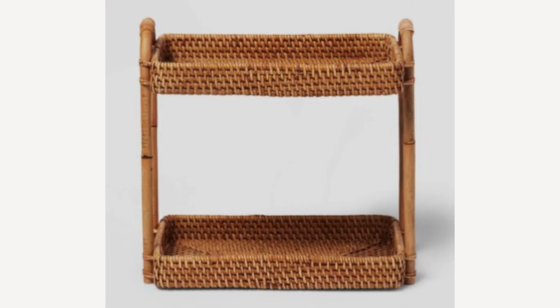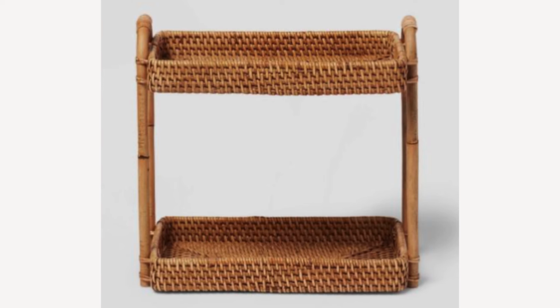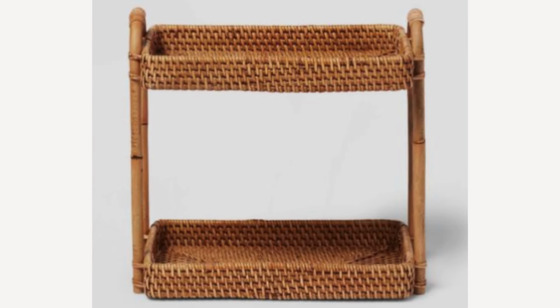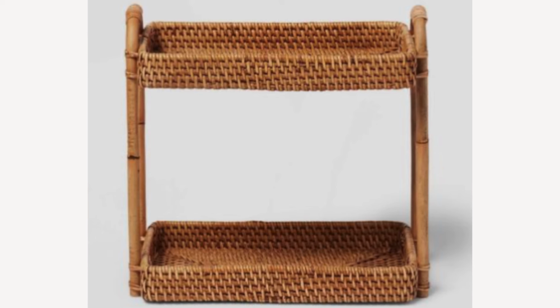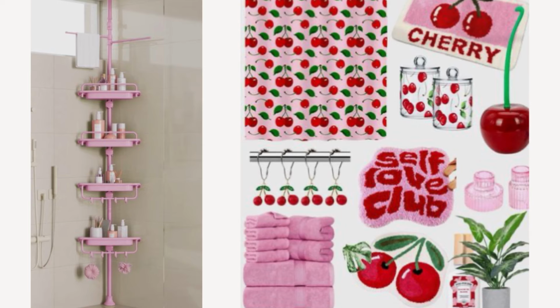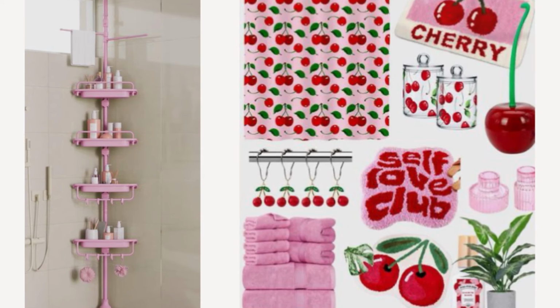I really love this little basket idea here. Whatever section of the sink that you get, if it's not a communal bathroom, you can kind of store your items in there. This is something that you can also thrift, so I really love that option. I love the basket. And then here you guys can see the shower.